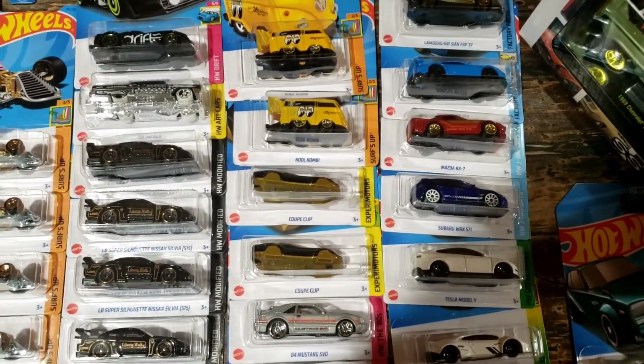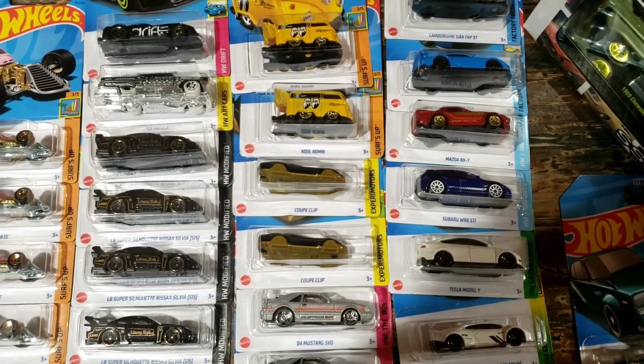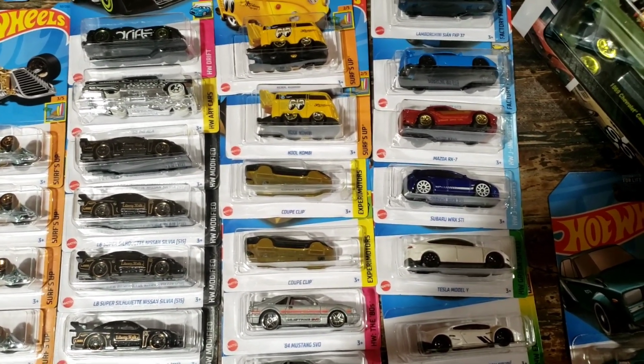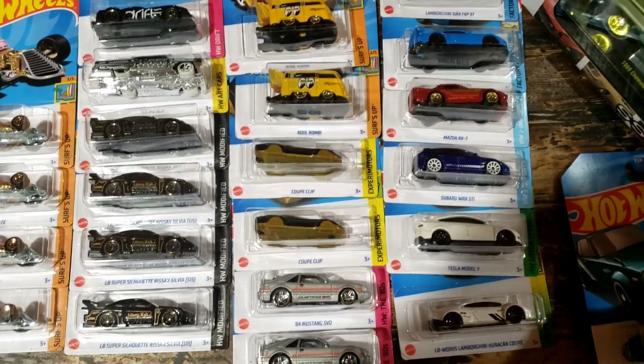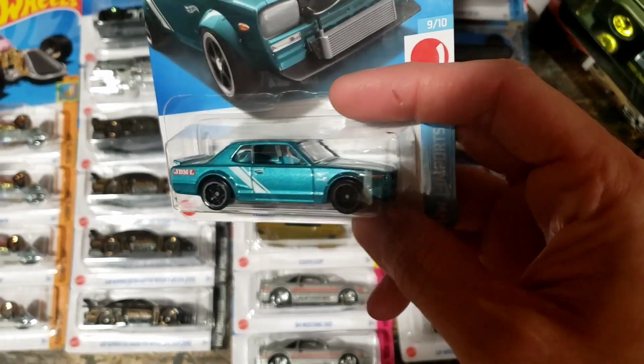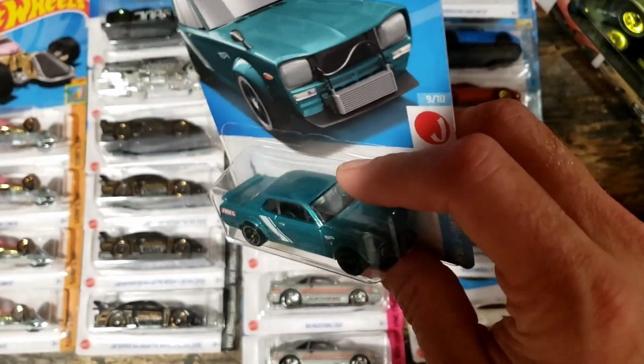Not to mention, man, how many chase pieces do we have in the car culture. So, really good year for Lamborghini fans last year, I think. The last Hot Wheels that I picked up was this Skyline 2000 GT. Of course, I've had several of these.